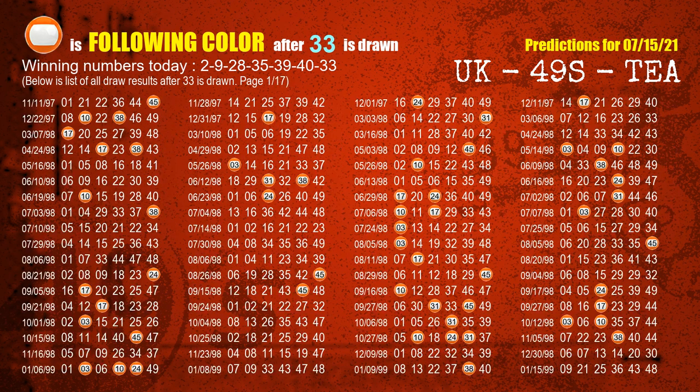The booster winning number is 33. The most frequently following color is orange, when 33 is the winning number in last draw.